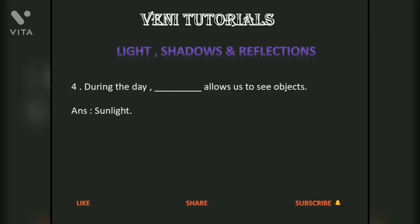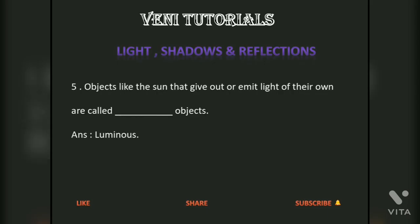During the day, dash allows us to see objects. Answer: sunlight. Objects like the sun that give out or emit light of their own are called dash objects. Answer: luminous.